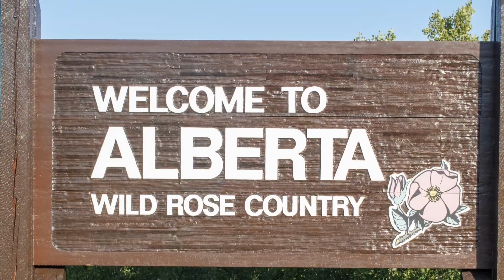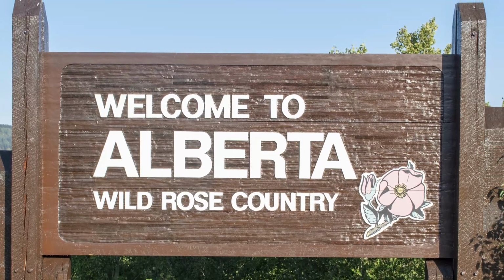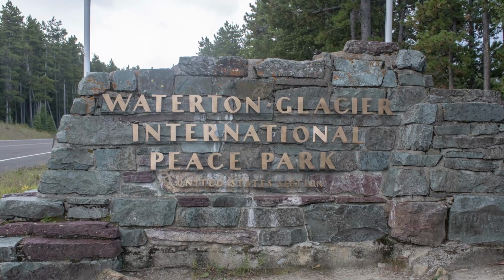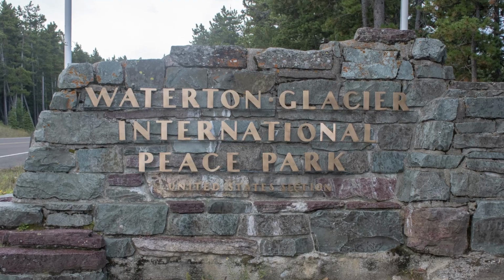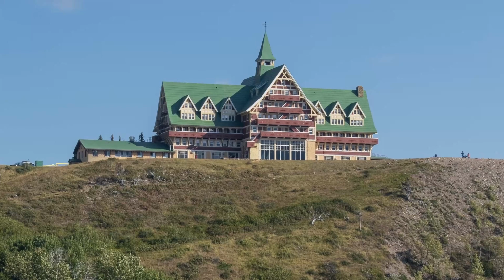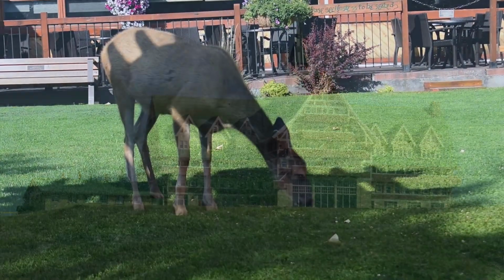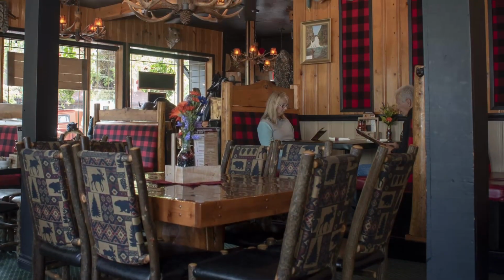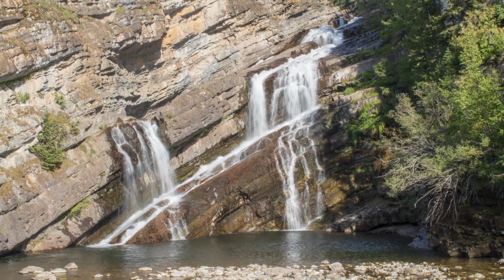While you are at Glacier National Park, you really should take the time to visit Waterton Lakes National Park in Canada. Waterton Lakes National Park and Glacier National Park combined form the Waterton-Glacier International Peace Park. Waterton Lake is beautiful, with the very nice looking Prince of Wales Hotel right on the hill overlooking the lake. And then you have the beautiful town of Waterton Park, which is so quaint, with very nice restaurants and shops, and very walkable in the downtown area.